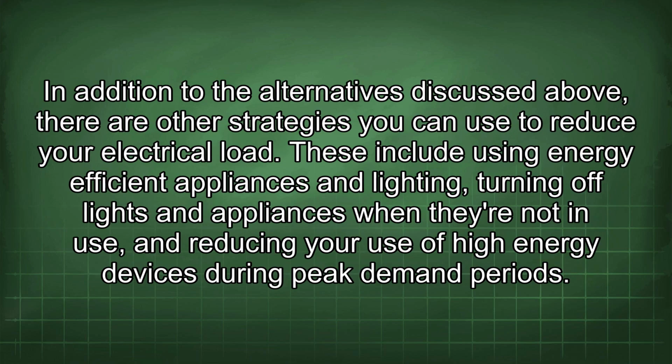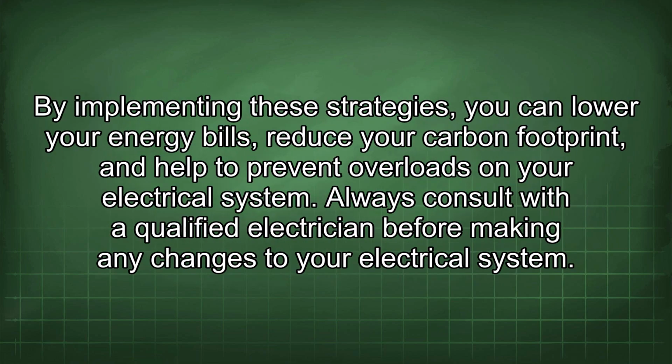In addition to the alternatives discussed above, there are other strategies you can use to reduce your electrical load. These include using energy-efficient appliances and lighting, turning off lights and appliances when they are not in use, and reducing your use of high-energy devices during peak demand periods. By implementing these strategies, you can lower your energy bills, reduce your carbon footprint, and help to prevent overloads on your electrical system. Always consult with a qualified electrician before making any changes to your electrical system.